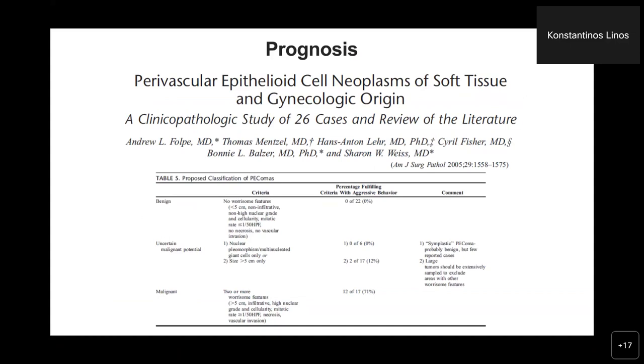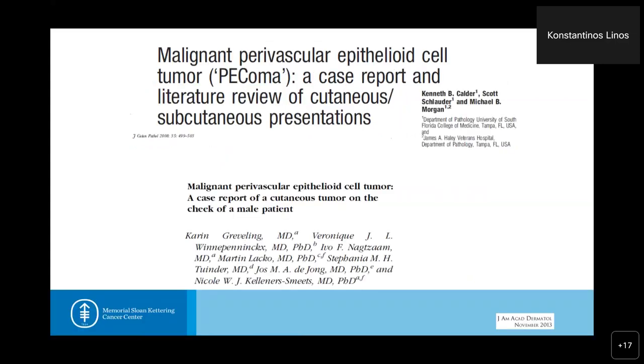People have done a lot of work in soft tissue and GYN PEComas, which are more common. And we categorize PEComas into benign, uncertain, or malignant. And we look at the size of the tumor, is it more or less than 5 centimeters, is it infiltrative or not, has a high nuclear grade, cellularity, mitotic activity, necrosis, vascular invasion, all that kind of stuff to put in categories. And the PEComas of uncertain malignant potential behave in an indolent fashion, where the malignant PEComas behave aggressively. And in terms of the skin, there are not that many PEComas, very rare, all behave well.